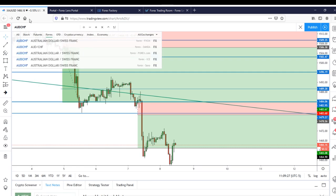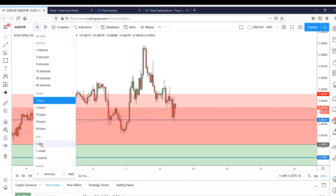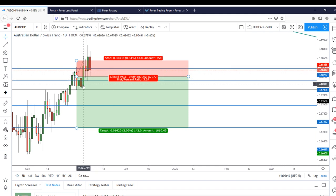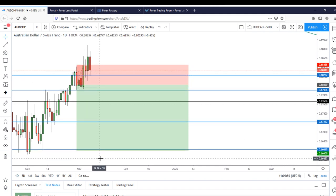This week we only had one loss, and that was AUD/CHF, and the technical analysis was pretty solid. We're trading off the daily time frame, and we created some nice resistance here. We can see for the past few days we had a lot of rejections. We even printed an evening star candle and a shooting star candle, suggesting we're going lower.